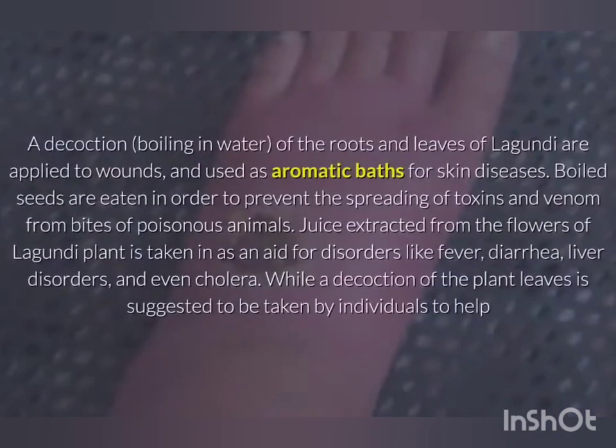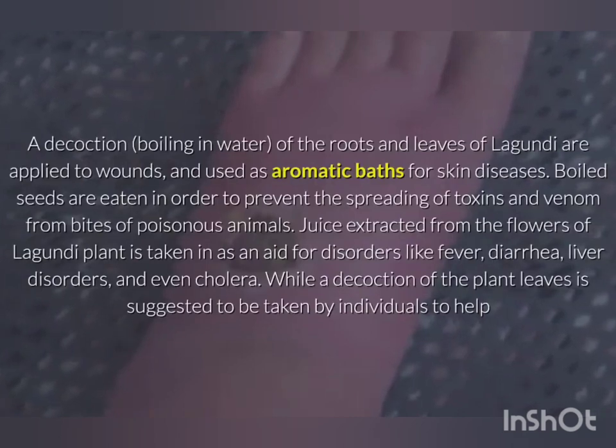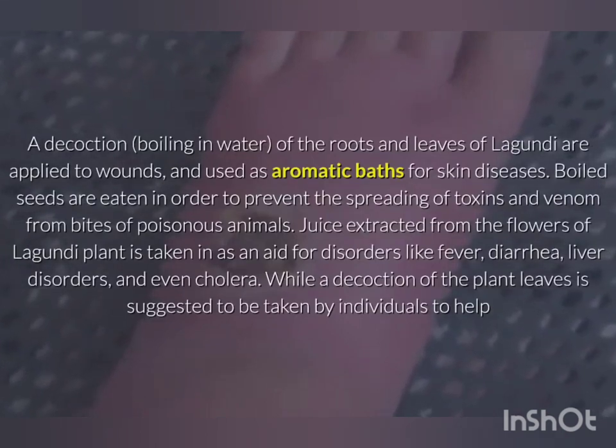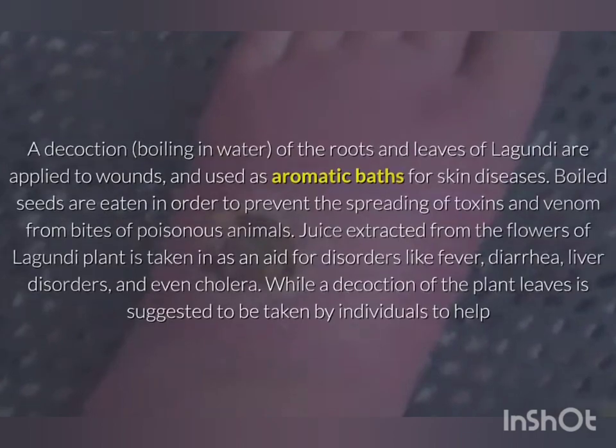A decoction, boiling in water, of the roots and leaves of Lagundi is applied to wounds and used as aromatic baths for skin diseases. Boiled seeds are eaten in order to prevent the spreading of toxins and venom from bites of poisonous animals. Juice extracted from the flowers of the Lagundi plant is taken as an aid for disorders like fever, diarrhea, liver disorders, and even cholera. While a decoction of the plant leaves is suggested to be taken by individuals to help.